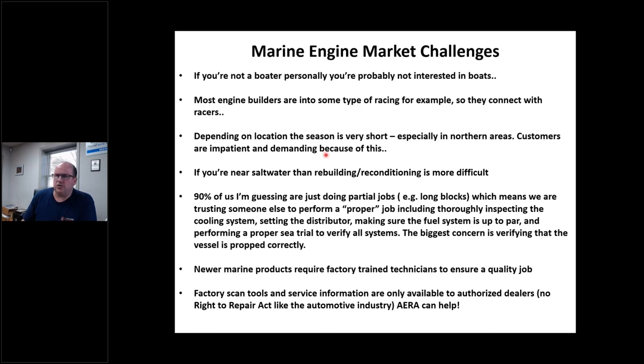Like I say, our season's very short. Salt water is another thing. Most of the stuff in salt water is getting thrown away. You're not rebuilding a lot of salt water stuff. And that's our joke here: we get a salt water special up north. They buy a boat in Florida, it's cheap, bring it up here, it's a disaster. You can't get the bolts out, everything's rusted off, it's a pain.